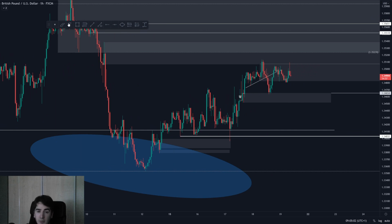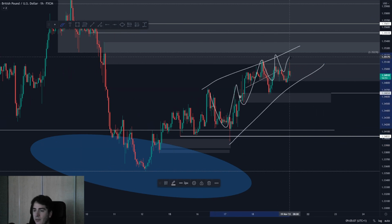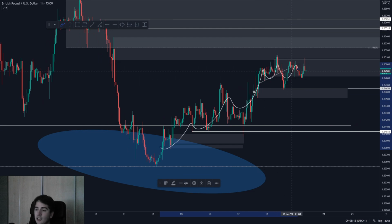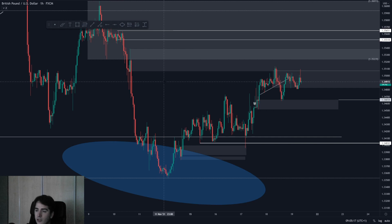As we can see, current price action is pretty ascending corrective over here, so a further downside push would be most logical for me personally, especially seeing the corrective ascending nature at the moment. So yeah, currently located in this area of 1 hour supply.